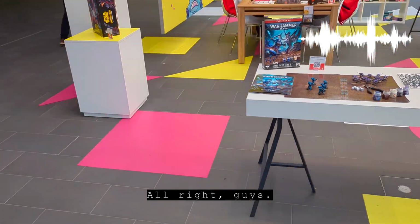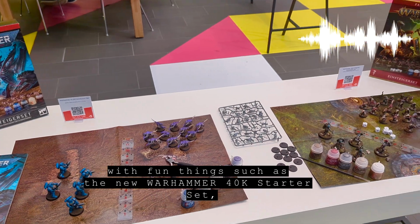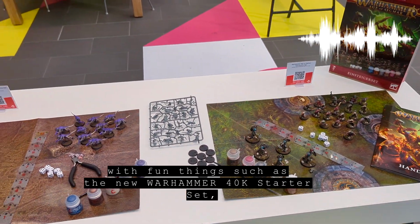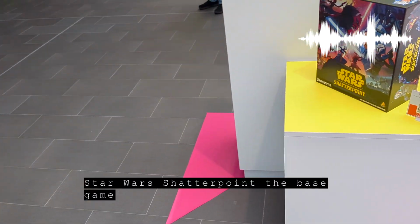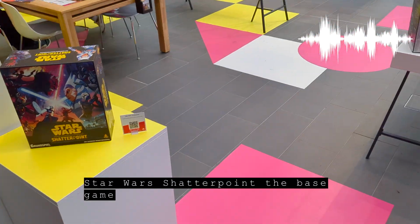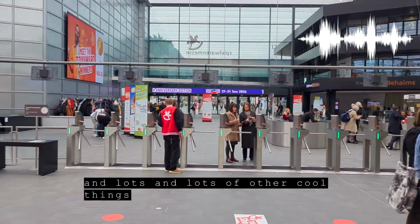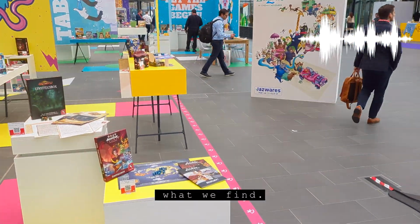All right, guys, as you enter the hall, you are greeted with fun things such as the new Warhammer 40k starter set, the Kill Team, or here, we got Star Wars Shatterpoint, the base game, and lots of other cool things. This is the entrance hall. Let's see what we find.